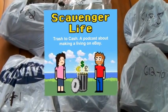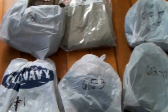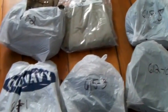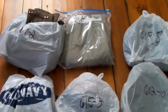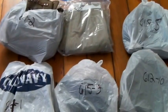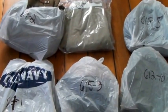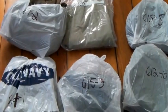Okay, so we've been gone for 9 days in New York on a little holiday vacation slash scavenging trip. And I'm sure you're wondering why I'm showing you a bunch of plastic bags, but these are 6 pairs of pants that sold. You can see the numbering system on them that we use to find them.